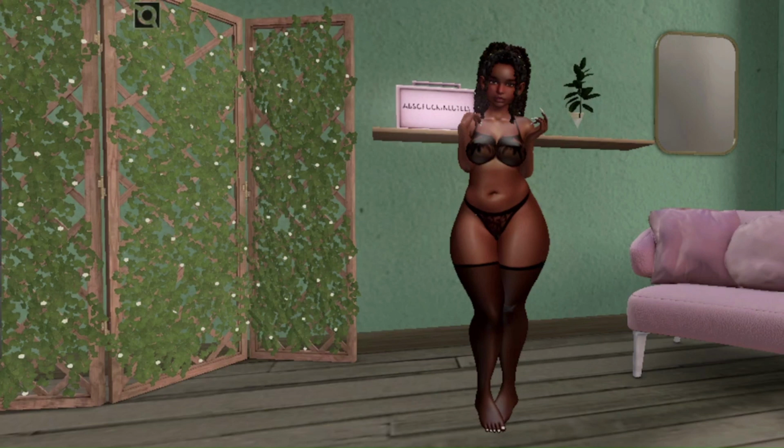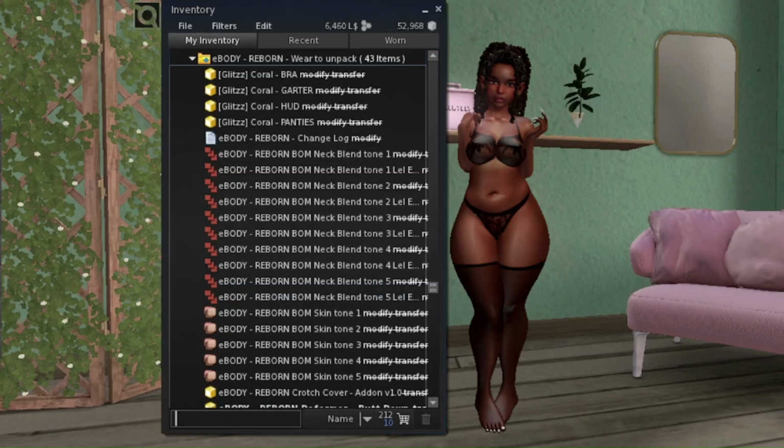So as you can see, I'm currently wearing bomb underwear, and this is not done by mistake. It's actually done on purpose to showcase the further features that this body has. So first thing you'll do, obviously, when you have bought your body, you will have to unpack it, and when you unpack it, you'll be greeted with a folder like this.